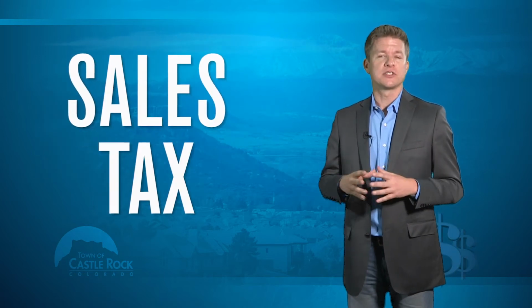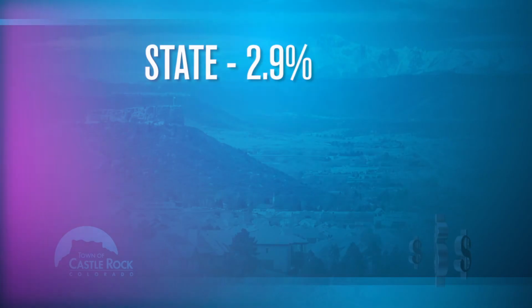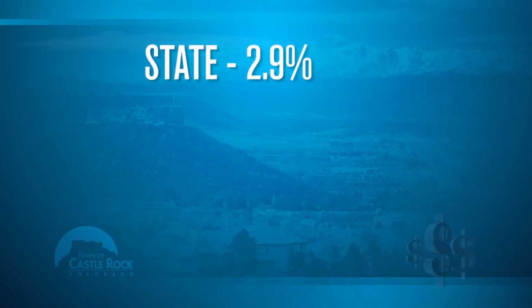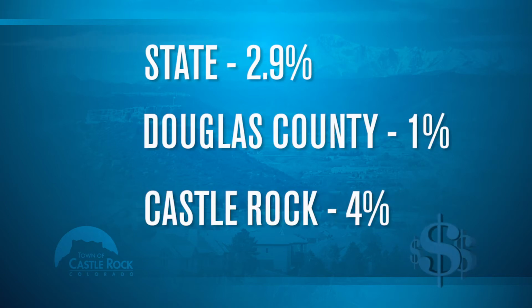The combined sales tax in Castle Rock is 7.9%. Of that, the state of Colorado collects 2.9%, Douglas County collects 1%, and the remaining 4% goes to the town. Compared to other cities and towns nearby, 4% sales tax is more. However, our property taxes are substantially less. Here's why our tax system is structured that way.